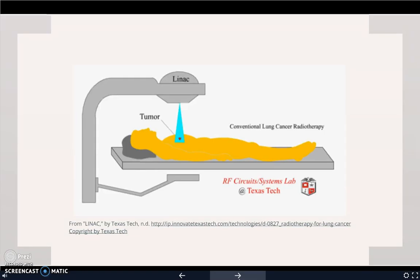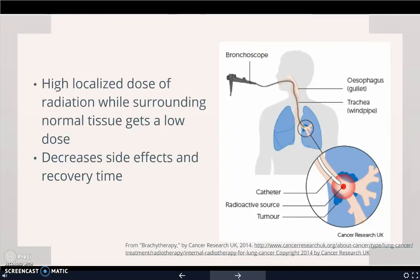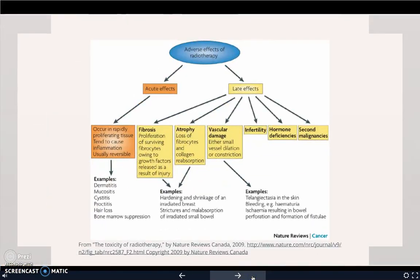Radiation therapy can be delivered externally through a LINAC, and this is the most common modality. It can also be delivered internally, called brachytherapy. A radioactive source is placed near or within the tumor. It is beneficial because the very high dose of radiation is directed towards the region of interest, whereas the surrounding normal tissue gets a relatively low dose. Side effects may include skin inflammation, hair loss, and vascular damage, depending on the dose, number of treatments, and the area that received the radiation.